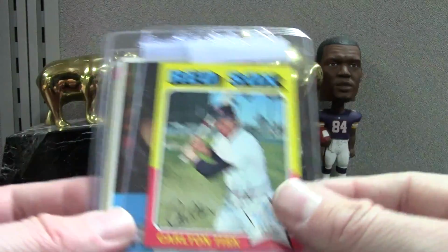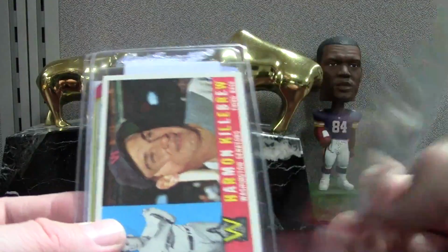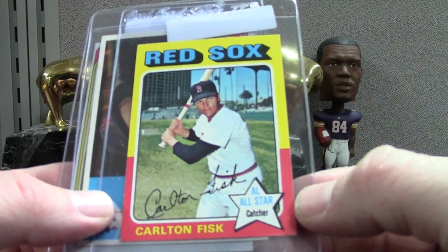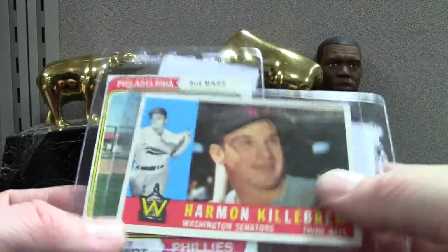If you ever watch the videos, I don't like tall boys or minis, so I'll just put this in the store and try to buy the full-size one. Why have a small card when you can have one that's bigger? That's my sentiment on that.